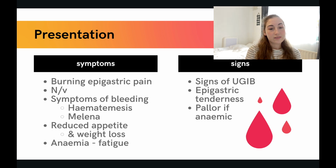Signs of peptic ulcer disease can be signs of upper GI bleeding if you've got someone who presents with an upper GI bleed secondary to peptic ulcers. Epigastric tenderness as well on palpation of the abdomen, and then also pallor if anemic and other signs of anemia.